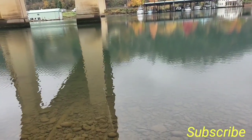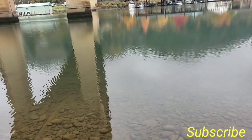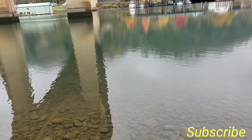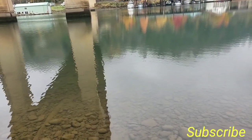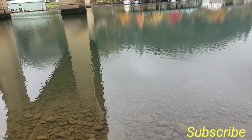I don't know if there's anything in there. I know this is very rocky. Let it hit the bottom. Hit the bottom. A lot of structure. Hit the bottom. Wait for that line to go slack. Try to feel the sensitivity in the rod tip.